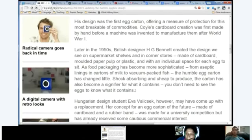Later in the 1950s, British designer H.G. Burnett created the design we see on supermarket shelves and in corner stores, made of cardboard, molded papers, pulp, or plastic, and with an individual space for each egg to sit. As food packaging has become more sophisticated, from aseptic linings in cartons of milk to vacuum packed fish, the humble egg carton has changed a little. Shock absorbing and cheap to produce. The carton has also become a signifier for what it contains. You don't need to see the eggs to know what it contains. Good. All right. Thank you for reading.